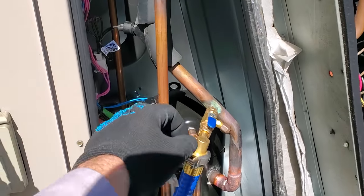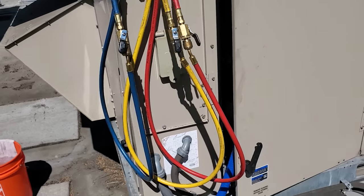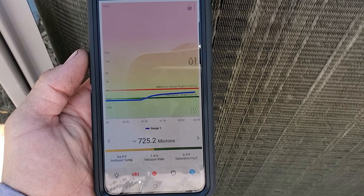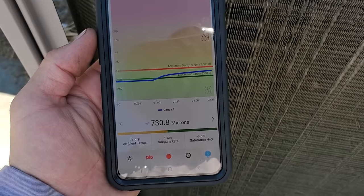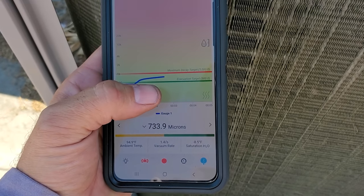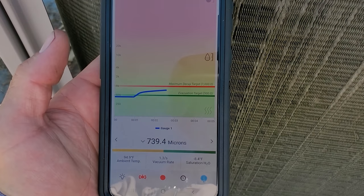Well, we're gonna start a decay test. See how fast it rises. We'll give it a few minutes. It's looking pretty darn good. It's still in decay right now, but I'm gonna call it at this. It's not gonna get much better than this. You can see that it's clearly just moisture, because if it was a leak, it would be almost a straight rise.